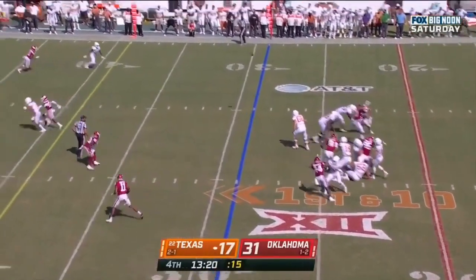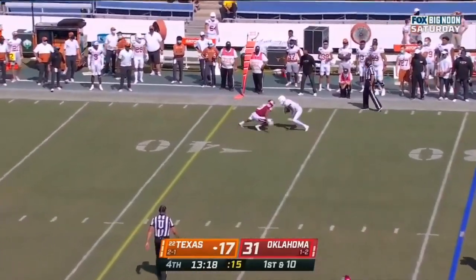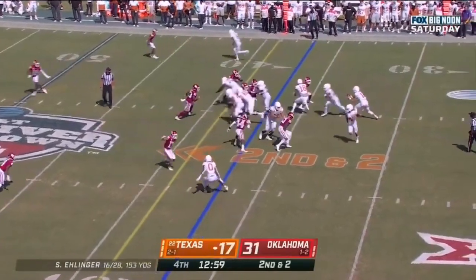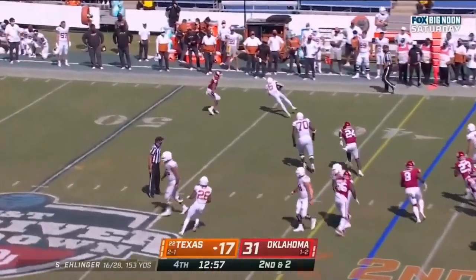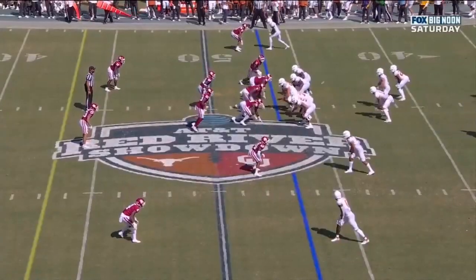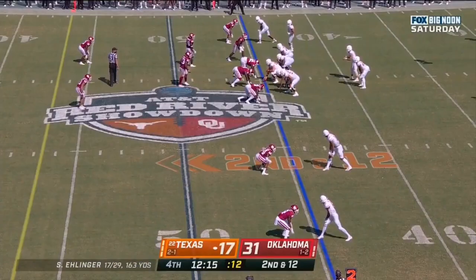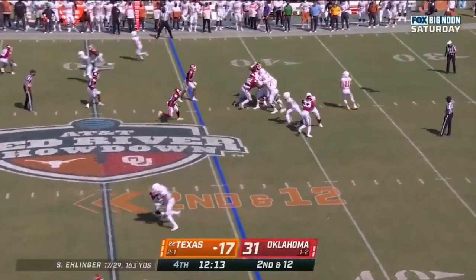Ehlinger to throw it on first down. Rips one off and it's caught by Joshua Moore. State up last week by 11 and ended up losing to Iowa State on the road. Moore again. He'll come up and he'll play bump coverage. And the handoff at 310 yards. Sam Ehlinger.